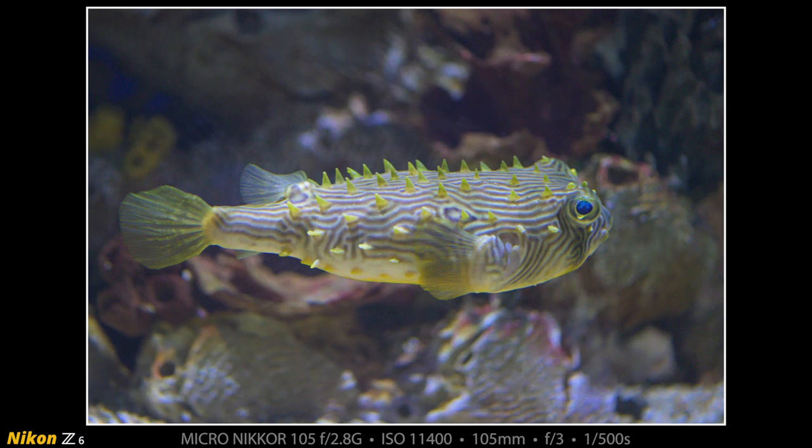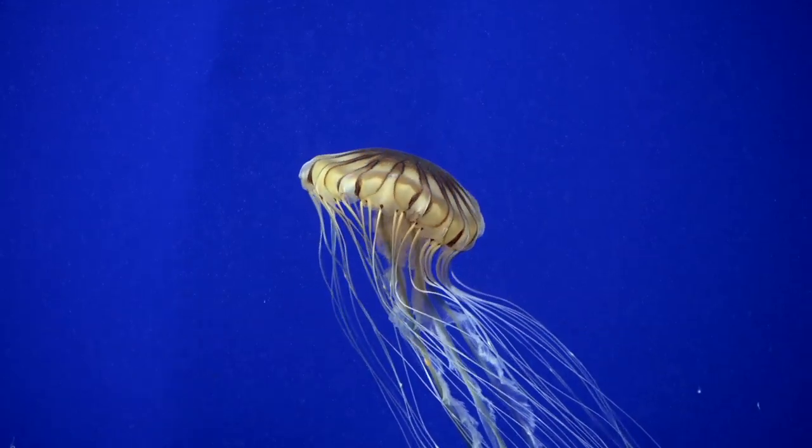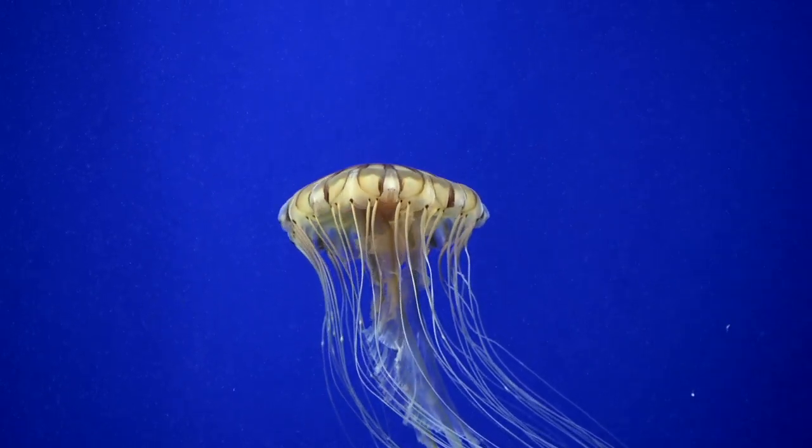Another fish that we saw at the tropical diver area is the lionfish. These are common in aquariums. If you see people with really nice big saltwater aquariums, often they'll have one of these. And then I made some video with the Z6 of these. What kind of jellies are these? These are compass jellies.